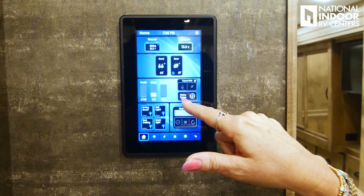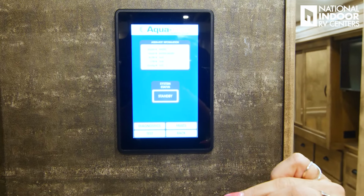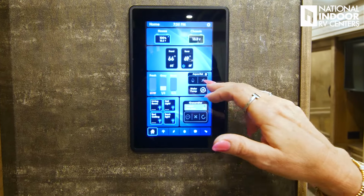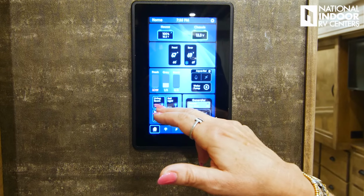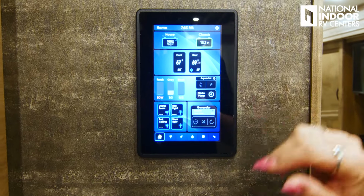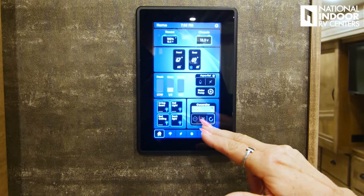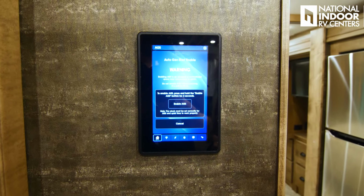Then you've got your tank levels, your aqua hot, and right here is where you can go to look at diagnostics, faults, tests, go back. You can turn it on and off from here too, your diesel and your electric. And then you've got your water pump. Next up, you have the living room lights, hall lights, bed ceiling lights, and the backlight for this panel. Generator, so we're not running on the generator right now, but you can start it from here. You would just push and hold that button, and then you could stop it right there. This will allow you to enable the AGS settings.